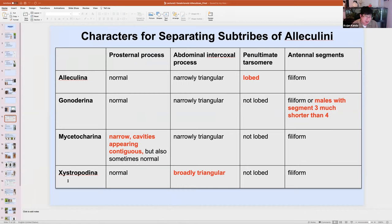In addition to those characters though, as I've been saying, the monophyly of this subfamily isn't well supported. And there's evidence from the defensive glands as well. If you look at the abdominal defensive gland reservoirs of Alleculinae, Gonodorhina and Mycetochorhina, it is very consistent. I'm going to try to do some drawings here. If you look at these three subtribes, they have very bulbous defensive gland reservoirs with very narrow openings that open to the outside.